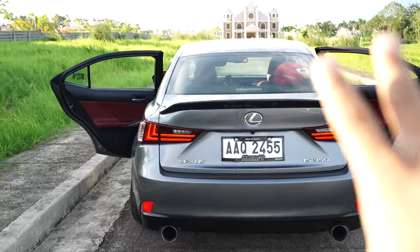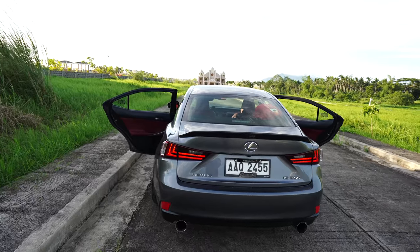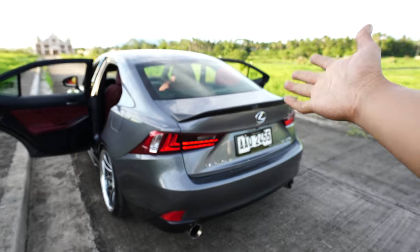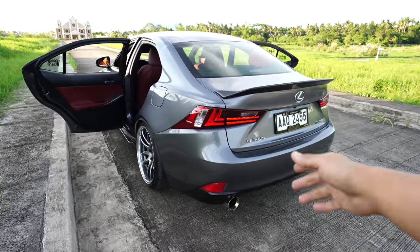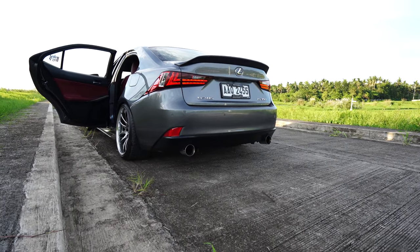So as you can see, wala akong masyadong masabing masama sa trunk o sa likod ng kotseng ito, because I like the rear of this car. It's really nice. There's nothing much to hate. There's a wide body fender, good amount of space, reclining back seats, there's a nice dual tip exhaust. Okay? Exhaust note time.